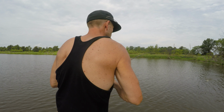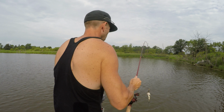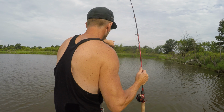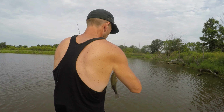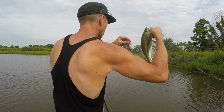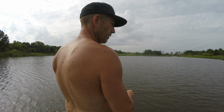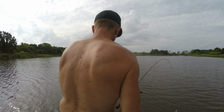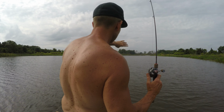Well, the old shell cracker seems to be what most of the bites will come on. That's a good bass. Nice chunk. What do you guys think? Is it crack-a-lacking? It's a jump-a-lumping. There we go. I changed it up a little bit. Hoping for bass, but we caught a crappie.